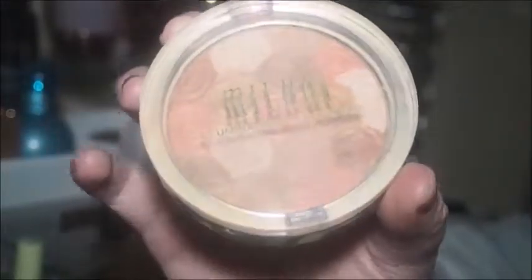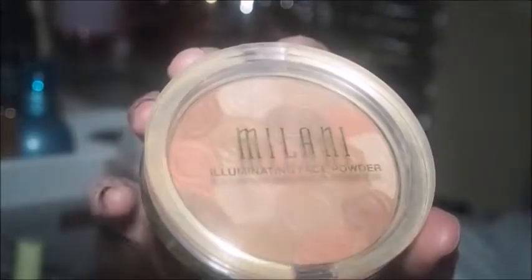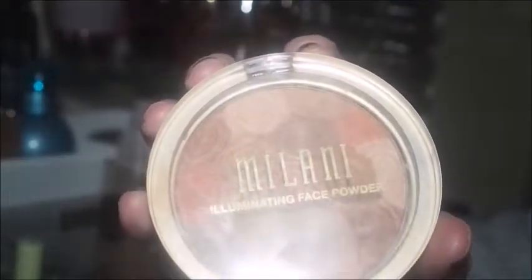Right, so let's try this again. So I was talking about this Milani Illuminating Face Powder before we got cut off. The battery went. I say this every single time I film because the battery always goes, but I really do need to get a new battery for this camera that I've got.